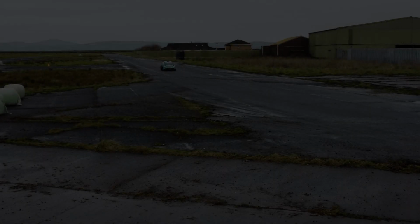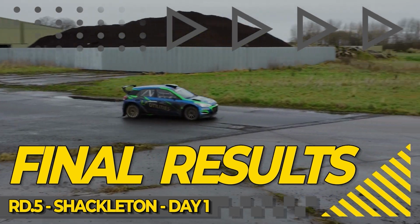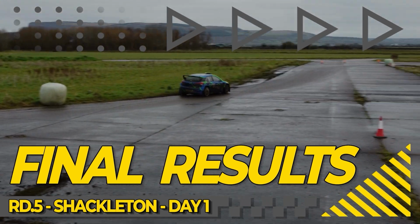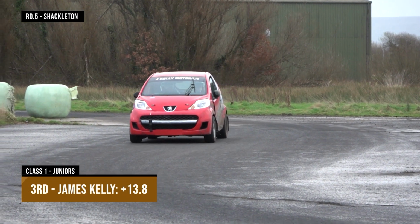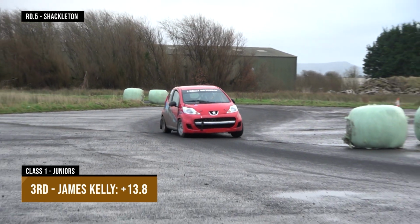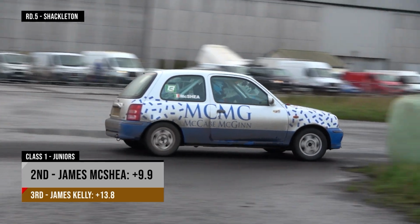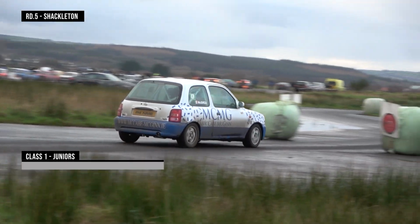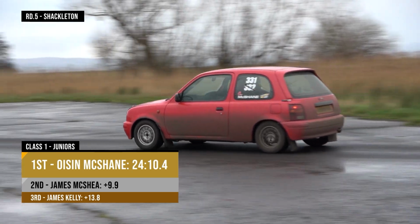Well, some spectacular action there from a very slippery day here at Shackleton. Well, let's see who made it count as we count down the final results. And up first, it's the juniors in Class 1. In third place, it's going to points leader James Kelly. It's a great run from young James McShay to take second. But it was Oisin McShane out in the family Micra who takes the win.